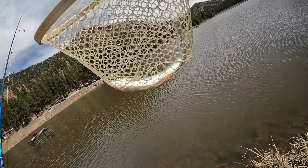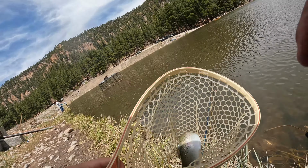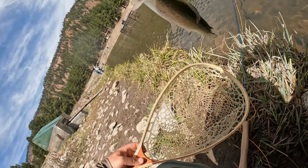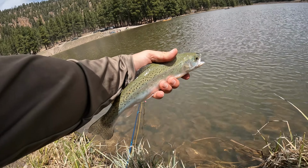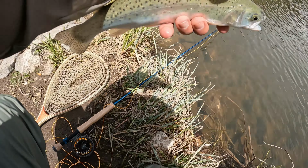Yeah, guys, got my first fish on my fly rod. Check that out. Right in the nose, barely. So, nice one. Heck yeah, brand new fly rod, first fish.